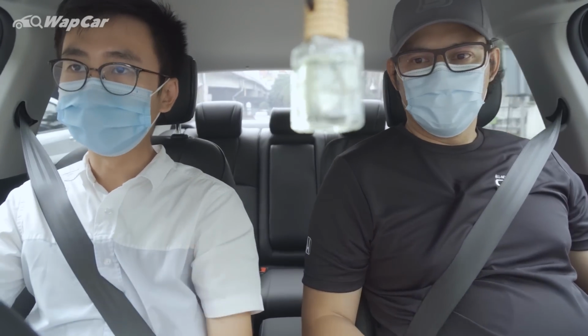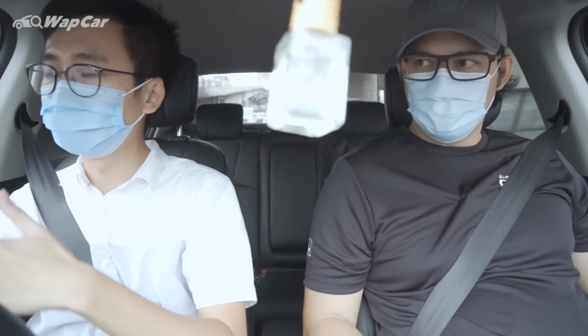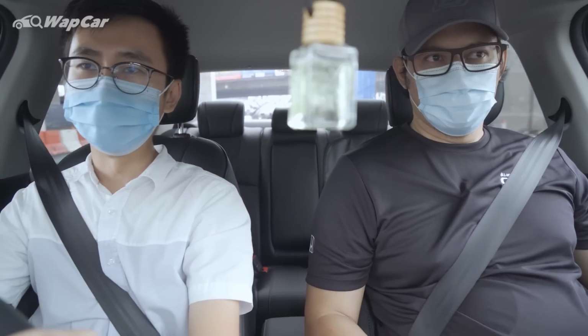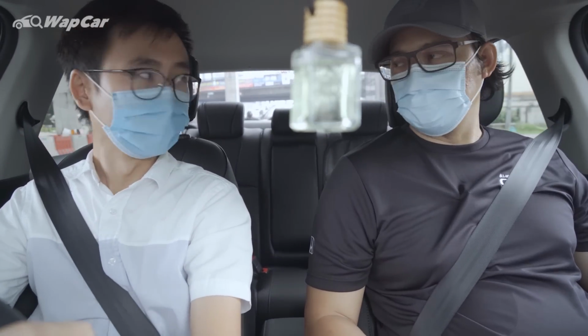Actually, I'm quite surprised, because the previous generation City is a good product. It's a car for everybody, very big, spacious, fuel efficient. But the car is very noisy. It's not refined, it's not premium. This car, immediately I can hear it's a lot quieter than the previous gen. I think it's as quiet as the latest Vios and the Almera.